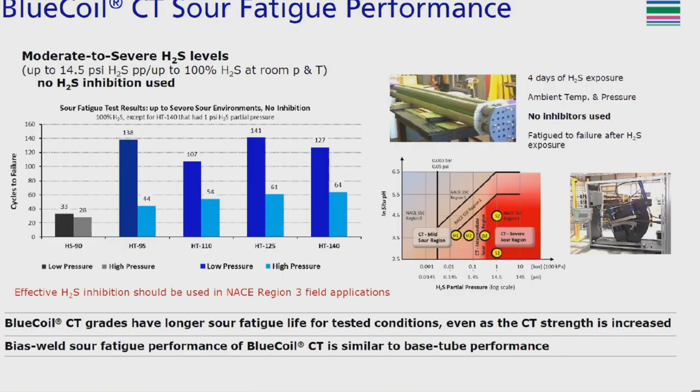because we know, of course, that the higher the yield strength, the performance is going to be a little bit lower when you go above a certain level. But the grade 95, the 110, and the 125 grades were all tested under the same conditions. So you can see with this chart that all the blue coil grades up to 125 have a very good performance under sour conditions when compared to a conventional HS90 or CT90 grade coiled tubing.